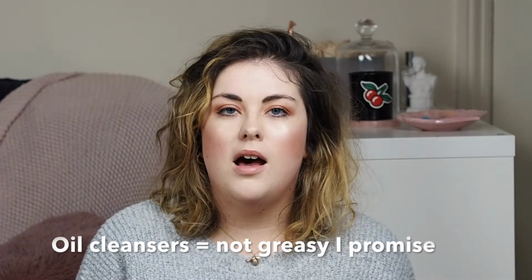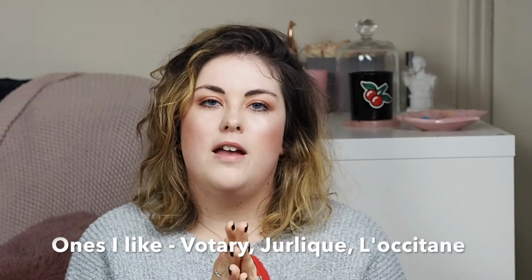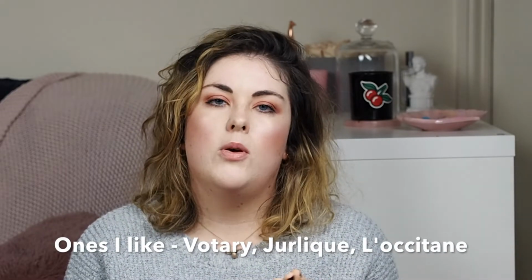Cleanser number 2 is going to be an oil, and they're similar to the balm in that they're really rich in texture, but obviously it's a lot more liquid in that it's an oil. I like ones from Votary in particular because it's all plant-based, and I find that you can just put 3 or 4 pumps in the palm of your hand and really just give yourself a massage as you're taking off your makeup. They also work really well at removing any mascara you might have, because I can't be bothered basically to use a separate makeup remover and then a cleanser and then double cleanse. I just want it done as soon as possible.